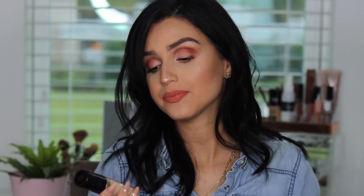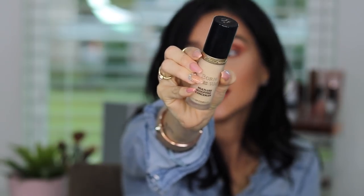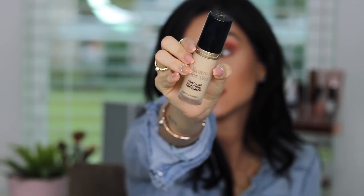All right, so when it comes to concealer, at the moment, I'm obsessed with just one. And you guys need to get your hands on it if you haven't yet. It's the Too Faced Born This Way Concealer. Actually, it's a multi-use sculpting concealer. I am truly obsessed with this concealer. It is full coverage, it hides, and it highlights to the next level, guys.